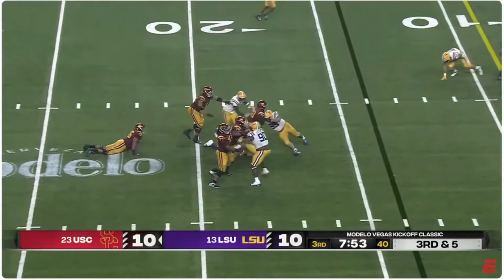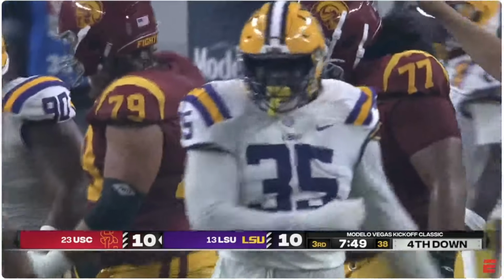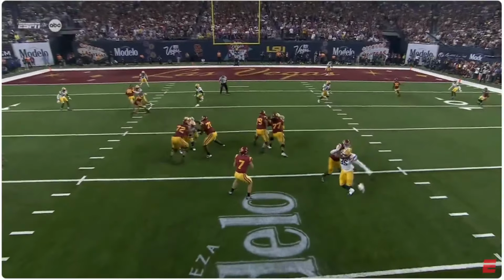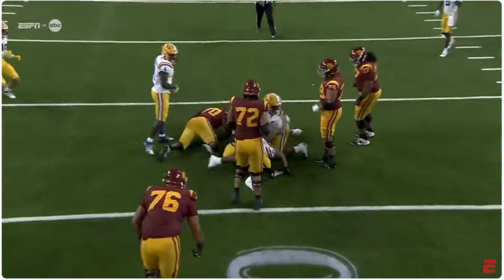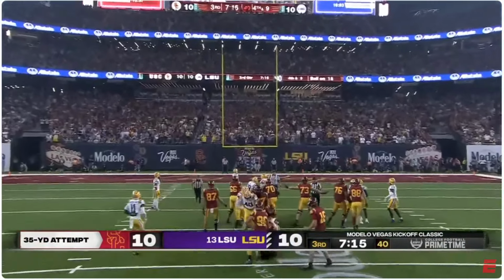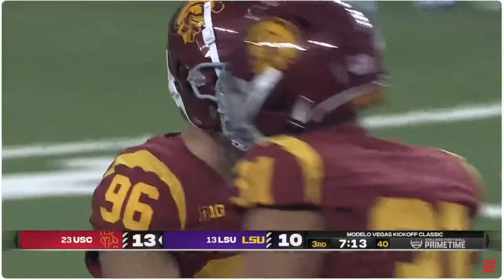Moss under heat, down he goes. Pressure in there coming from Savion. And he should be the first one to go over and high-five the secondary because of the coverage that they played. Zone coverage, good job at taking away all the potential. On the miss he had from 29, this one from 35. And this time he does not flinch, and he puts USC on top.